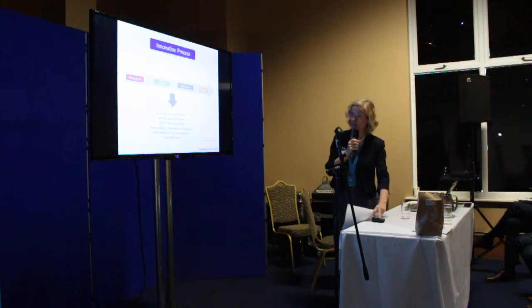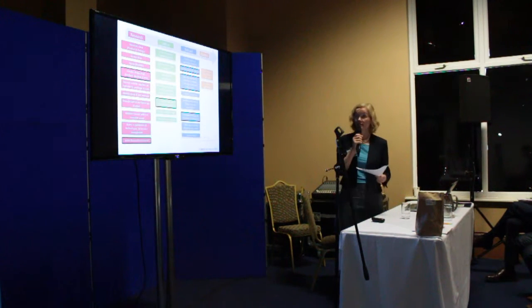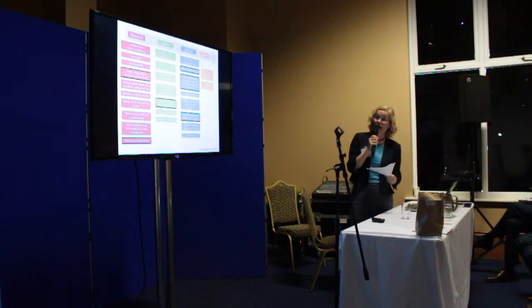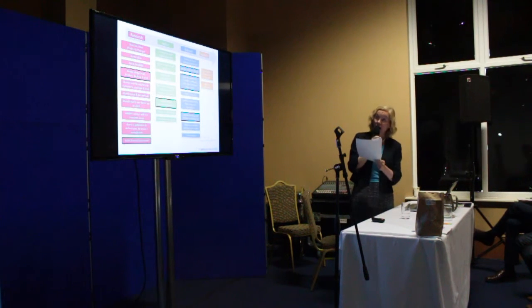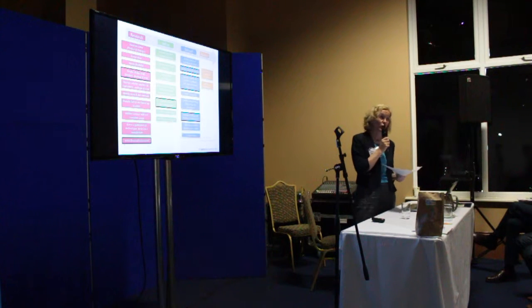This is the innovation process that I use in my workshop. All of the steps in the innovation process are relevant. However, what you find is the order of them will vary depending on the company that you're in. I've highlighted areas in black here which are called stage gates.